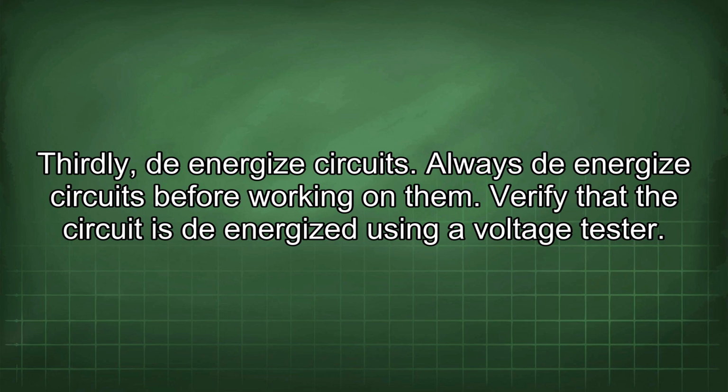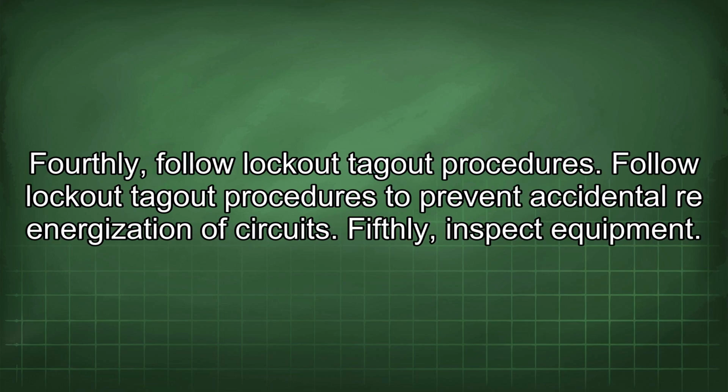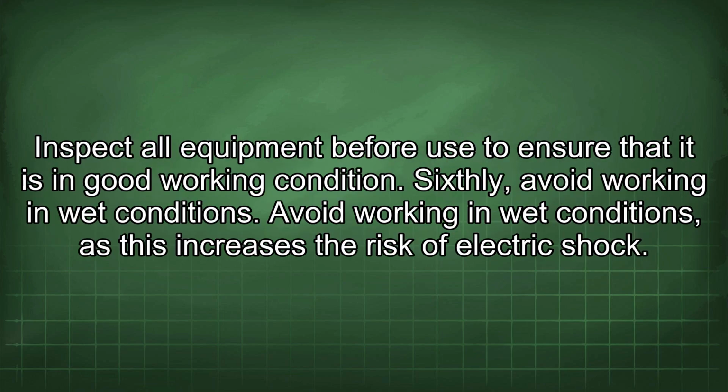Thirdly, de-energize circuits. Always de-energize circuits before working on them. Verify that the circuit is de-energized using a voltage tester. Fourthly, follow lockout-tagout procedures. Follow lockout-tagout procedures to prevent accidental re-energization of circuits. Fifthly, inspect equipment. Inspect all equipment before use to ensure that it is in good working condition.